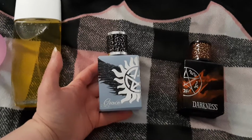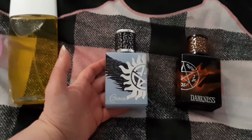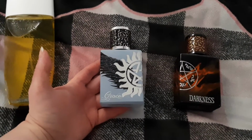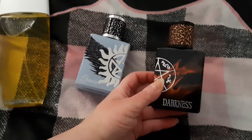Then I have these. These last two are from Hot Topic. They're from a Supernatural men's cologne set. This is Grace. And this one is Darkness.